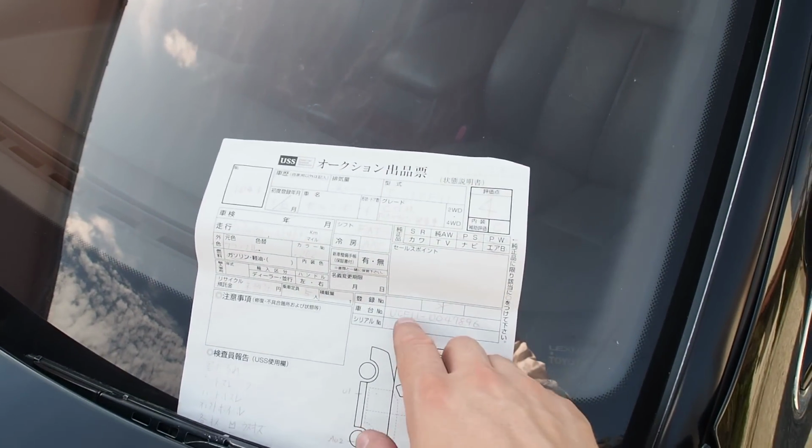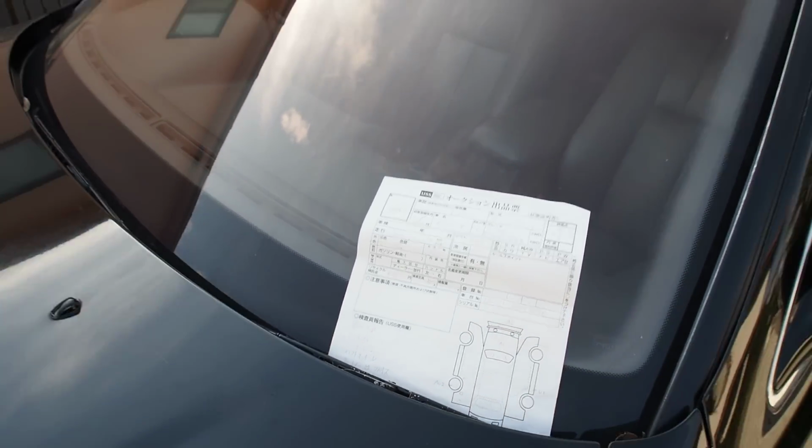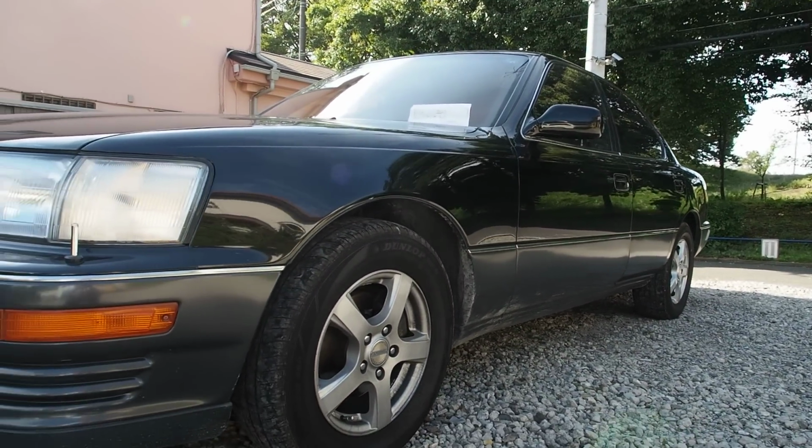I also want to mention this is a UCF11. The 11 means it has air suspension. The 10 is spring suspension. So you can get it with both. Right now it's at normal ride height. You can also raise it to high ride height if you want.